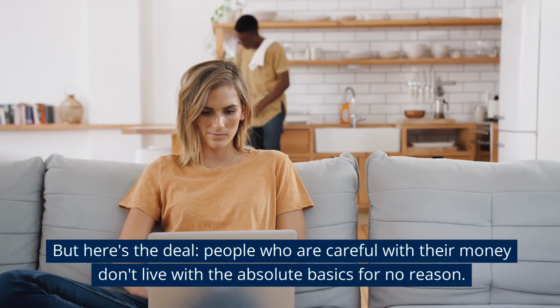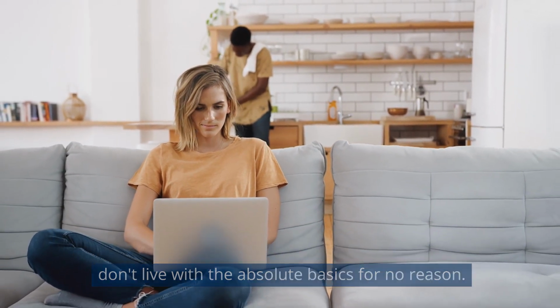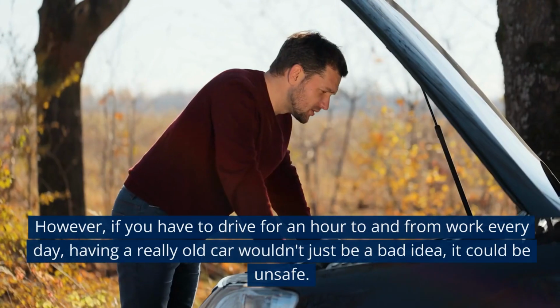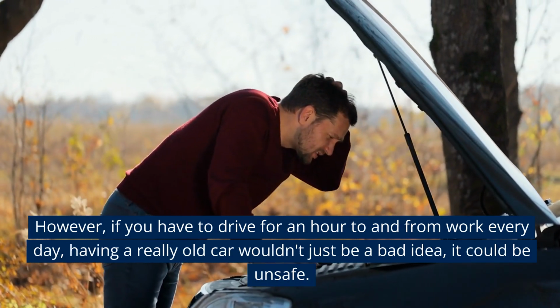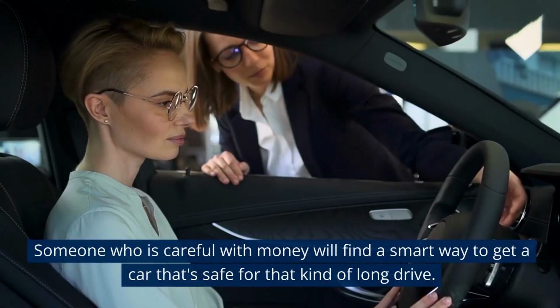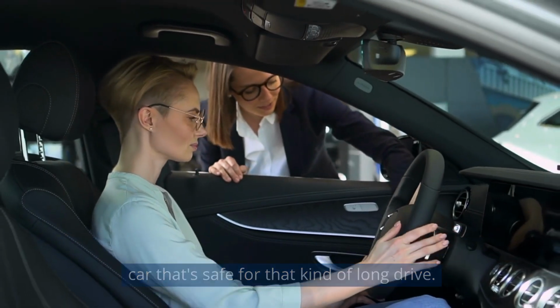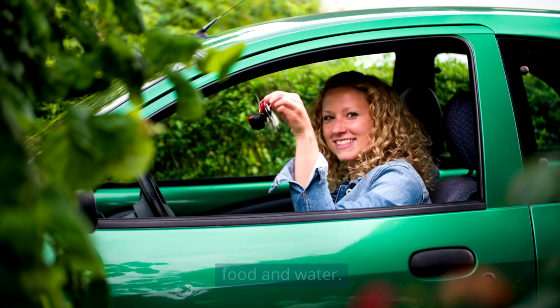But here's the deal. People who are careful with their money don't live with the absolute basics for no reason. They might drive an old car if it still works fine. However, if you have to drive for an hour to and from work every day, having a really old car wouldn't just be a bad idea, it could be unsafe. Someone who is careful with money will find a smart way to get a car that's safe for that kind of long drive. Some things are necessary to live on a budget, and it's not just food and water.